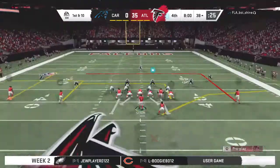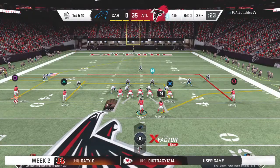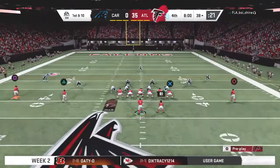So how about that for a chain mover? They're all the way down inside the 40 now for first and 10.